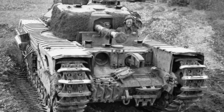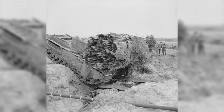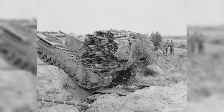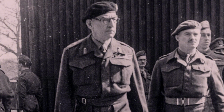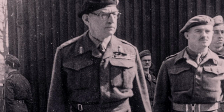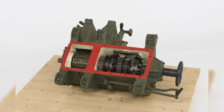The tank's real inheritance was not a vehicle at all. It was an idea. That a single hull could be reshaped into a dozen specialist tools, engineer tanks, flame tanks, bridge layers, recovery vehicles. That idea, proven under Percy Hobart's command in 1944, shaped how the British Army built specialist armour for the rest of the century.